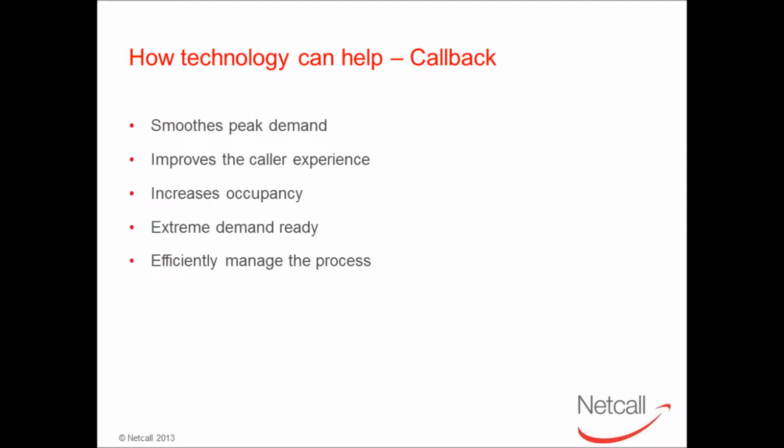We'll just go straight over the channel shift one. I think we've talked about that. The other key technology that we find in peak queue times is callback, and this has a number of impacts. The first thing it does is it smooths out the peak demand. So our experiences with the QBuster product, the way that works is that based on your business rules, a caller will be offered the option of a callback.